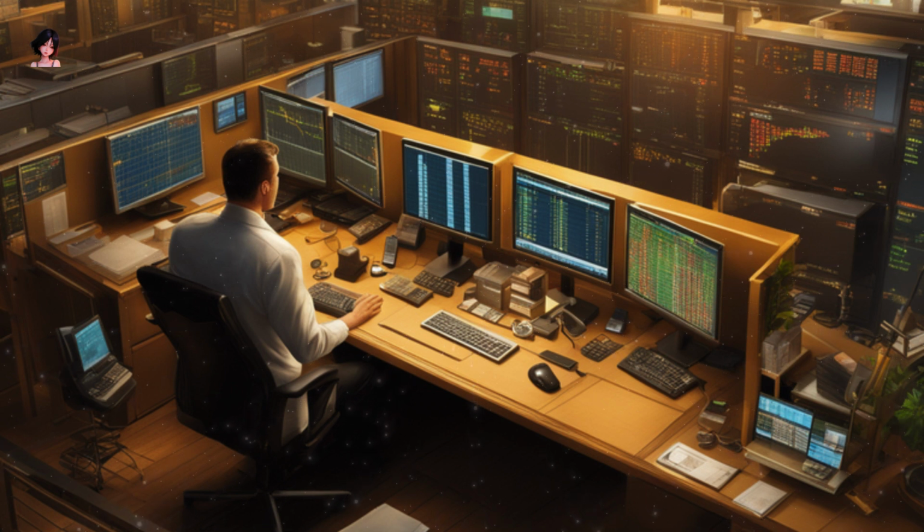1. Predictable returns: fixed income securities are known for their predictability. Investors can rely on regular interest payments, making them a stable source of income. 2. Risk management. Fixed income investments are generally considered lower risk compared to stocks. They provide a way to balance the risk in a diversified portfolio.